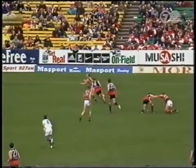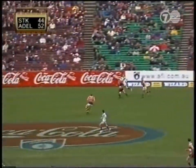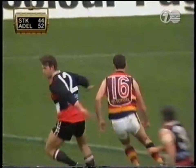Oh, the knock comes to Rashudo. He ran into trouble with Zilla. Play on. The hand pass to Costa. And this is Kim Costa's 3rd touch for the day. Quite incredible. Johnson to the 50.